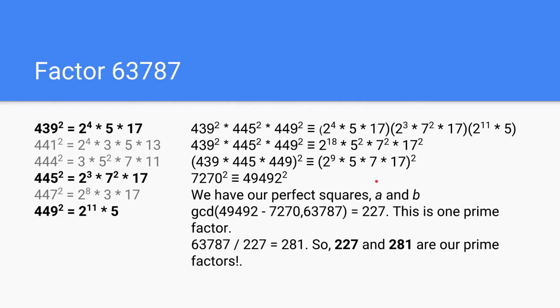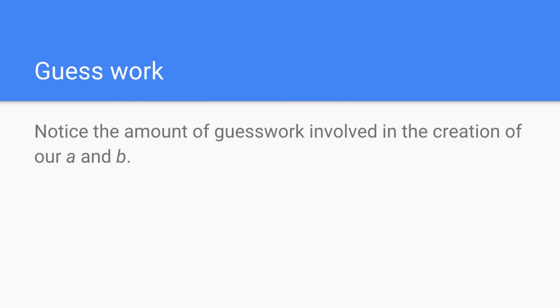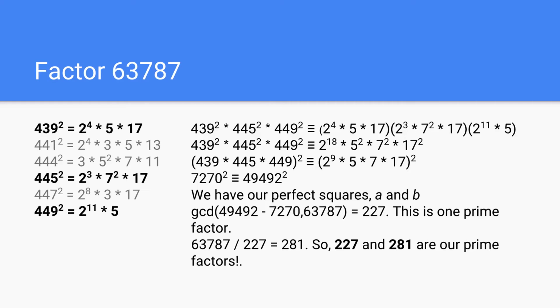Now, note how much guesswork I kind of left out here. We skipped a good bit. We skipped the part where we'd have to go and find each of these, 439, 441, 444. We have to find and prove those are 17-smooth. We'd have to find not only that those individual ones are 17-smooth, but all the other primes up to there we may have had to look at.